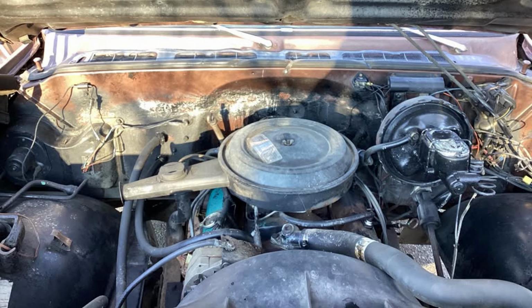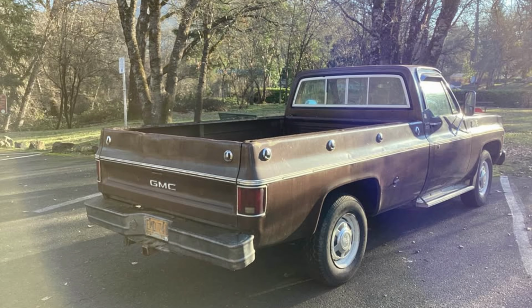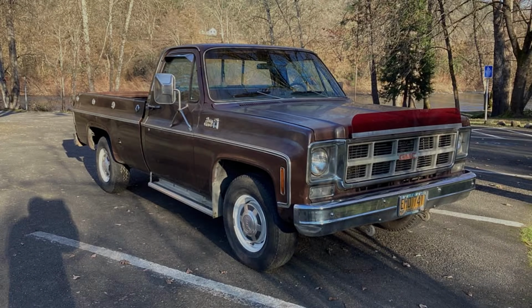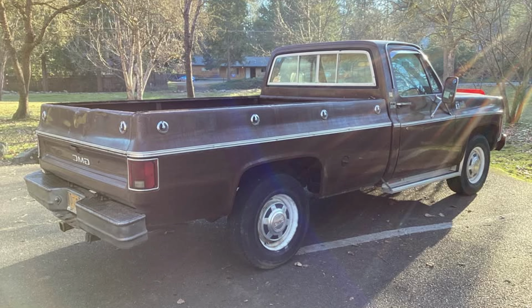Powering this Sierra 2500 is a 350 cubic inch Chevy V8 engine, mated to an automatic transmission and rear-wheel drive setup. It offers a smooth and capable drive, whether cruising around town or tackling light-duty hauling. The vehicle runs well and has recently been fitted with a brand new water pump and fresh V-belts, adding to its mechanical reliability. Fueled by gasoline, this truck not only looks the part but also backs it up with solid road manners. Number 5.